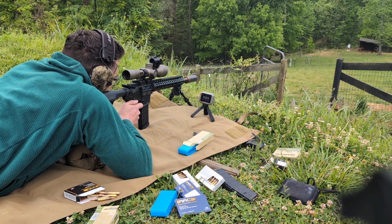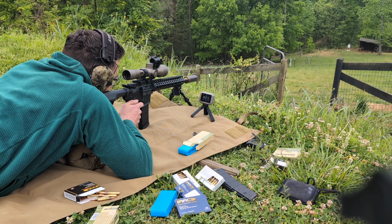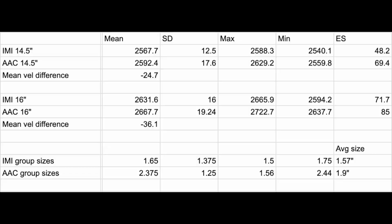It is worth noting, however, that I do think many of us overestimate our capabilities when we shoot 5-round groups. It's hard to hide the truth with a 10-round group. No disclosures here, all ammo purchased by myself. Here you see the chronograph results.